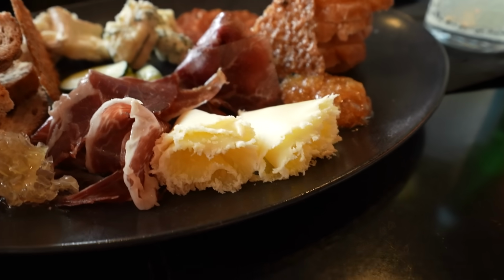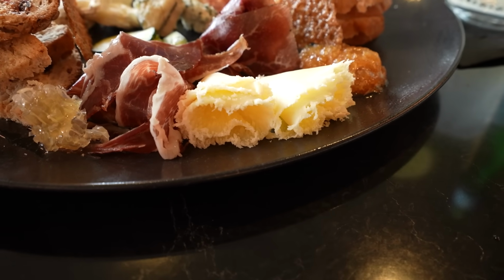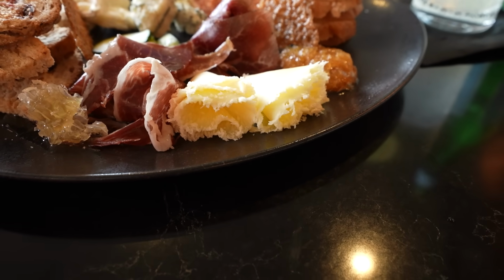I also want to point out that this is the most unique looking cheese I've ever seen in my life. Oh, the way that they have it rolled. Yeah. These little teeny tiny silverware. I feel like a giant. Wow, they're so little.